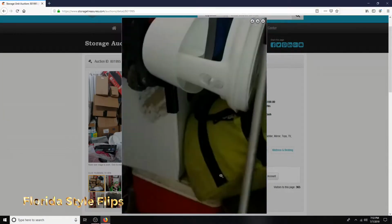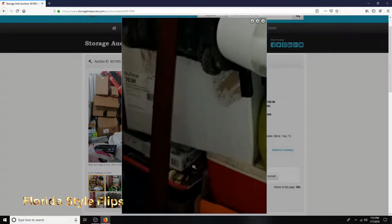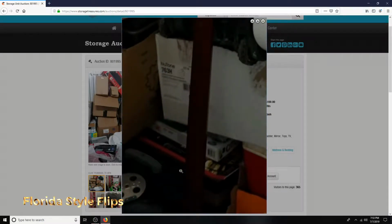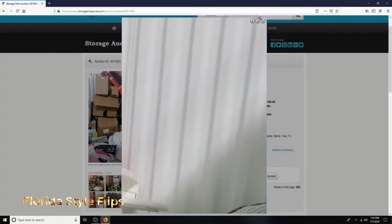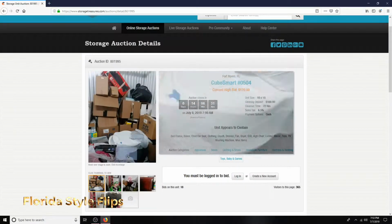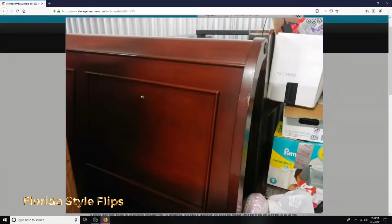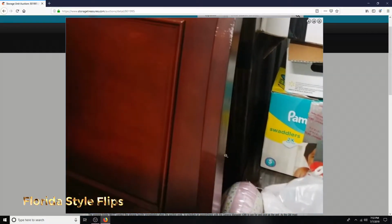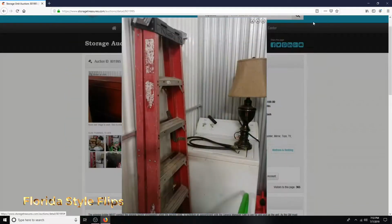Let's see. I got some board games here. Looks like Operation down there. Teenage Mutant Ninja Turtles something or another down there. So there might be some stuff from the 90s, or it could be newer. It's kind of hard to tell without being able to actually look at it. We have a sleigh bed here. Looks like maybe a nice table or something behind there. I don't know, but what I do know is this is not a unit for me.